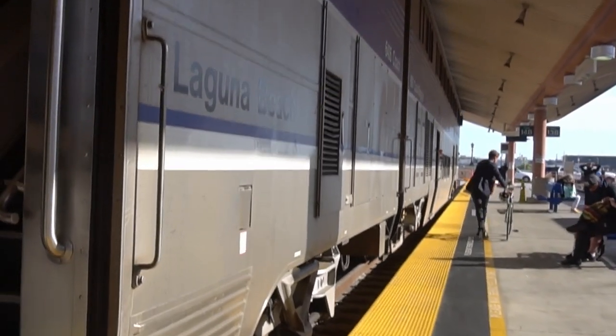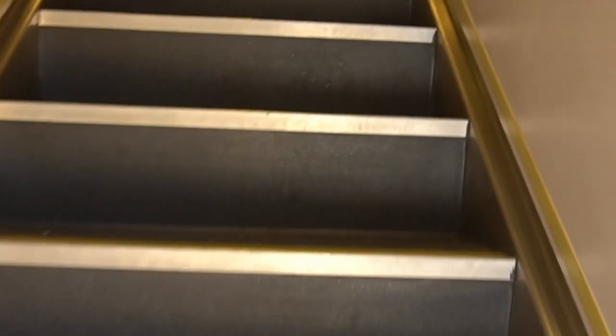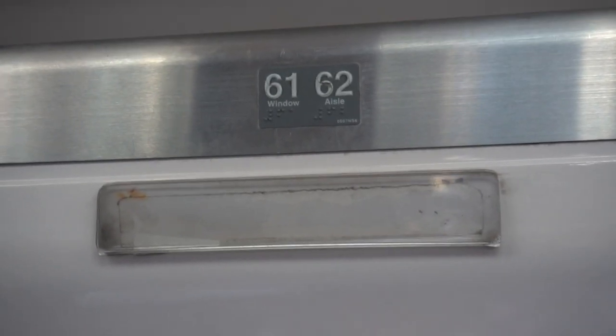With no time to waste, let's get on board. Each car on the Pacific Surfliner train set is named after a certain site on the route. This car is named Laguna Beach. Today's train was quite packed, and it took me quite a while to actually find a seat. I eventually settled down in seat 62, which unfortunately was an aisle seat.